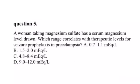Question 5. A woman taking magnesium sulfate has a serum magnesium level drawn. Which range correlates with therapeutic levels for seizure prophylaxis and preeclampsia? A. 0.7 to 1.1 milliequivalent/L. B. 1.5 to 2.0 milliequivalent/L. C. 4.8 to 8.4 milliequivalent/L. D. 9.0 to 12.0 milliequivalent/L.